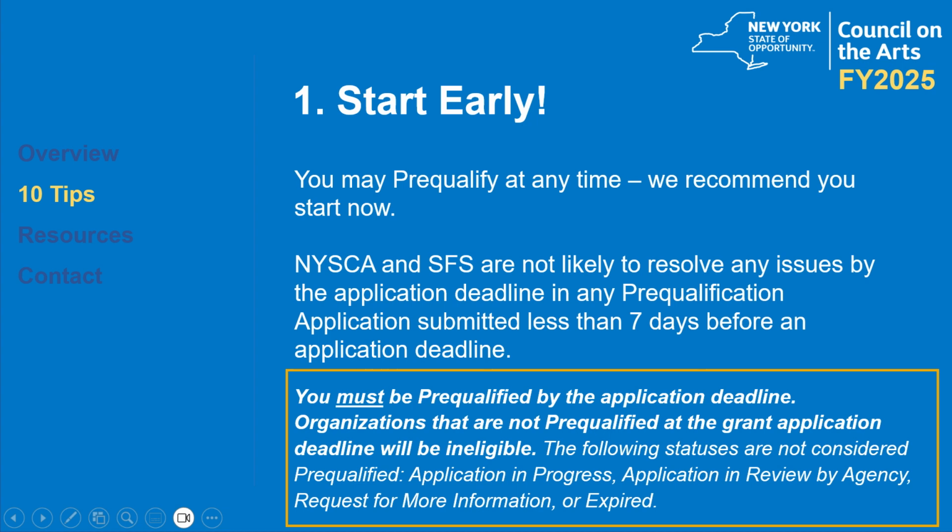Grant applications received from nonprofit organizations that are not pre-qualified in SFS at the grant application deadline will be disqualified. We don't want to disqualify anyone because they didn't get pre-qualified on time. The amount of time it takes for a review to be completed depends on the quality and completeness of a submitted pre-qualification application. Also, keep in mind, we may have hundreds of submissions at a time. SFS instructions note that it can take up to 10 business days to review a submitted or resubmitted pre-qualification application. Incomplete or outdated submissions will cause delays.